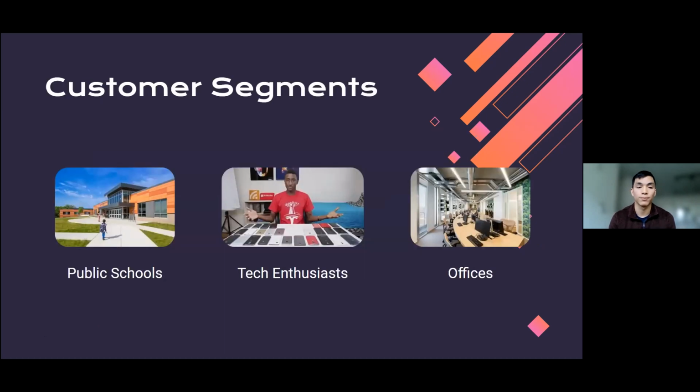So the customer segments that we are going to start with are public schools, tech enthusiasts, and offices. Public schools, they utilize keyboards and computers in their learning, and also allowing this technology to be used in public schools will help educate the youth around renewable energy and piezoelectricity. Tech enthusiasts, they're going to be part of that early adopter market that's going to use this technology and also help us to expand this keyboard and the technology of just piezoelectricity in general to the wide customer market.